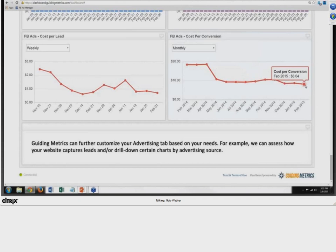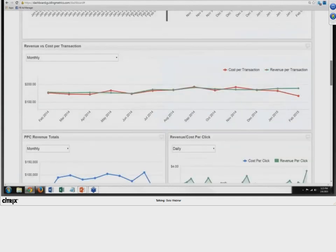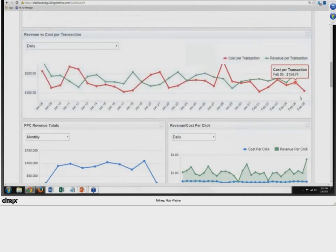So you need to understand your cost per conversion. Now, very importantly, if you're doing any sort of e-commerce, we can figure out your revenue per lead. What I want to do is a chart like this that shows me on a daily, weekly, monthly basis, and this is a Google AdWords chart. This shows me my cost per sale versus my revenue per sale.